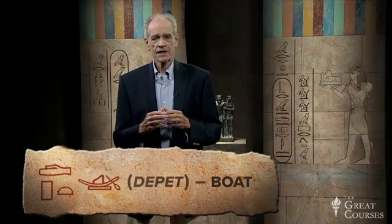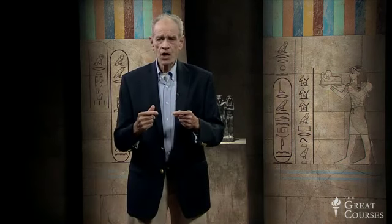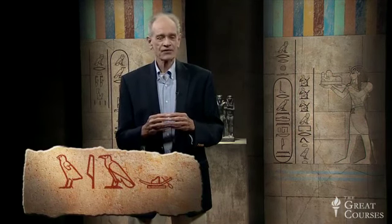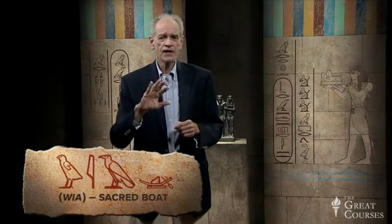Pronounced depot. This is the kind of boat people used. But let me show you another kind of boat. Here it is. How's it pronounced? Wea. It's a sacred boat, one in which a god might ride across the sky.